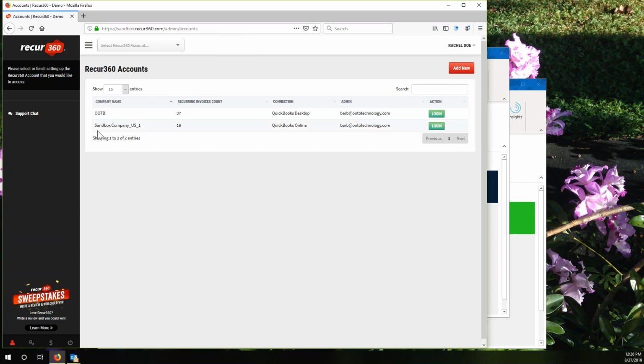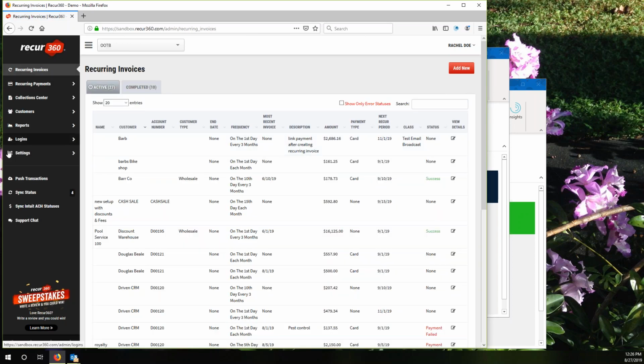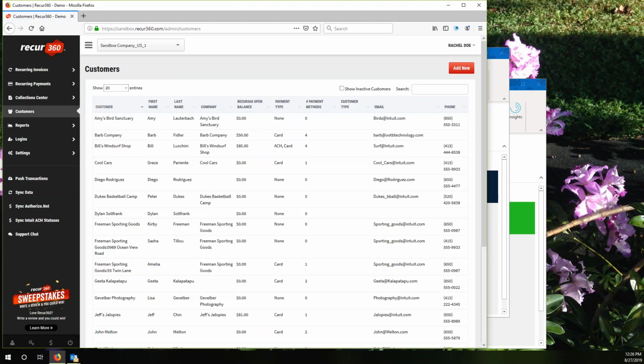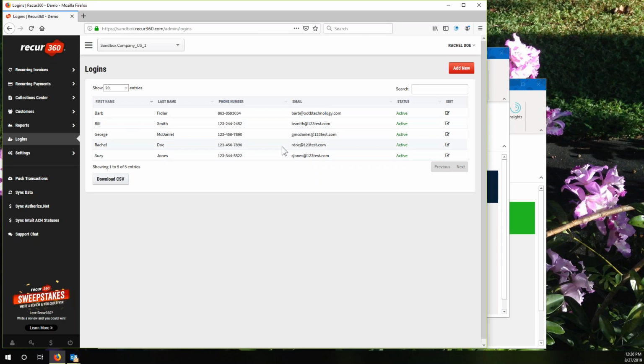And she has access to either one of these accounts. So if she goes in the out-of-box company account, she's got access to everything. Okay, so she can get to reports, she can get to customers, she can get to everything. If I switch to the Sandbox company account, she still has access to everything. So I've given her that access when I set her account up.